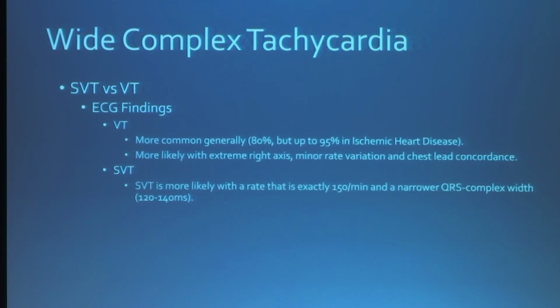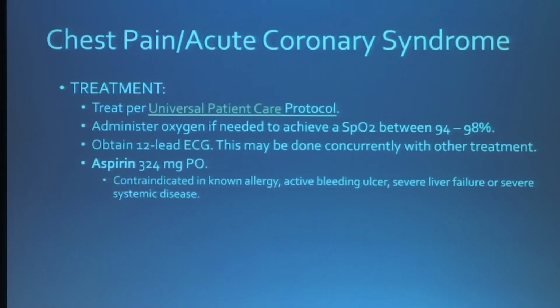More likely with extreme right axis. So down in aVF, QRS. SVT, more likely with a rate that's exactly 150. So paroxysmal atrial flutter. And a complex that's not quite as wide, so moderately wide, 0.12 to 0.14. Okay.